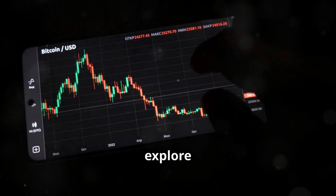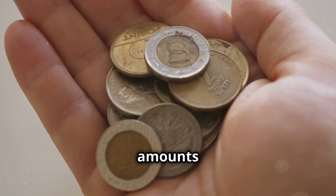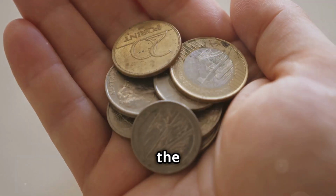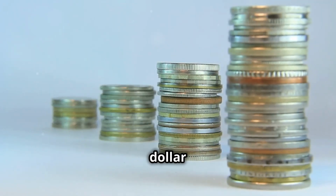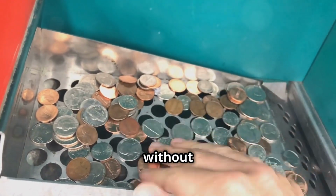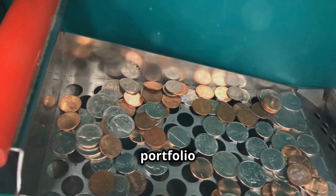Next, let's explore micro-investing. Micro-investing involves investing small amounts of money regularly, which can grow significantly over time thanks to the power of compound interest. Acorns, for example, rounds up your everyday purchases to the nearest dollar and invests the spare change. This approach makes it easy to invest without even noticing, turning your spare change into a substantial investment portfolio over time.